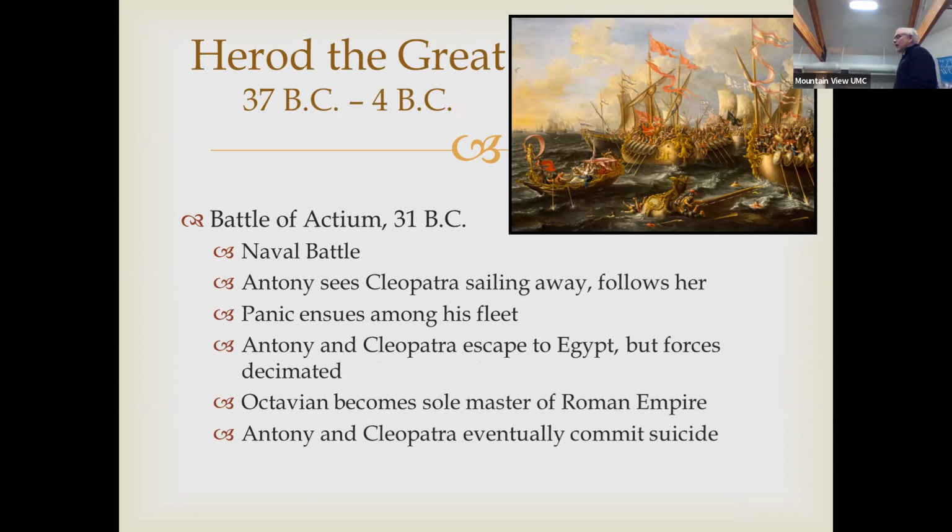So the big resolution of the conflict between Antony and Octavian occurs at a Greek city called Actium, the Battle of Actium in 31 BC. This is actually a naval battle between the naval forces of Antony and the naval forces of Octavian. And as this battle is raging, and Antony is on his flagship, commanding the fleet, things are looking a little bit shaky, and Cleopatra, who has accompanied him on her own ship, decides to turn tail and head back to Egypt. She doesn't like the way things are going.